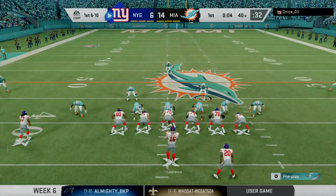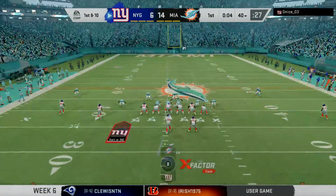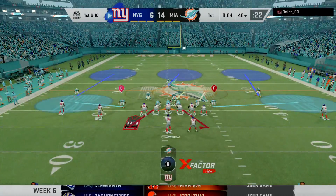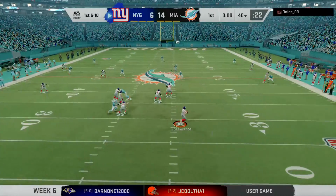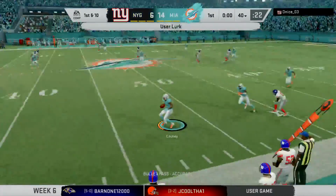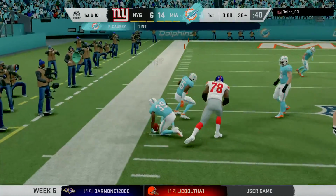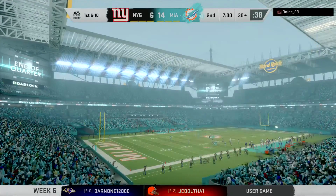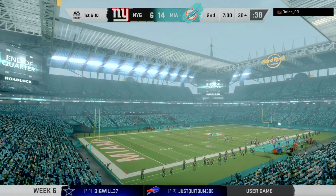Trying to get one more in here before the quarter breaks. On 1st and 10, Lawrence. And now this is intercepted. My goodness. He's picked off near his own 48. And he will return this one to the 30-yard line. After one, 14-6.